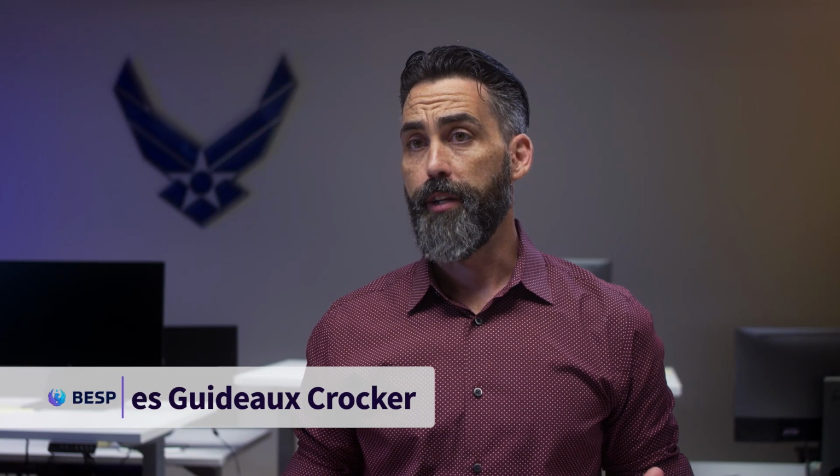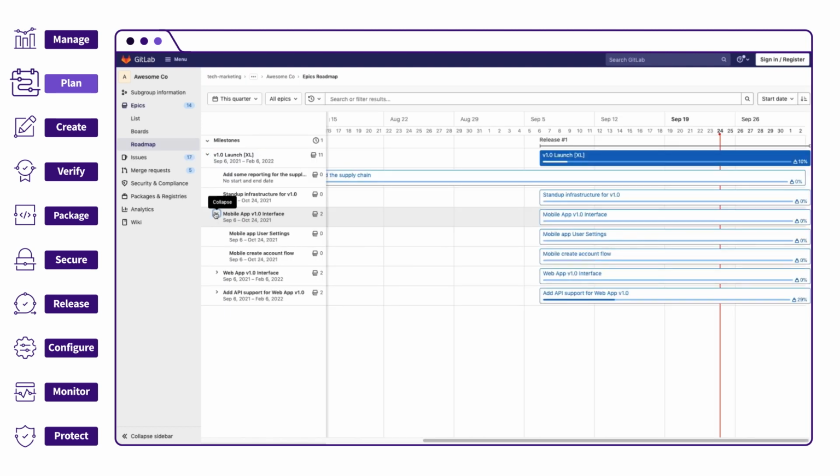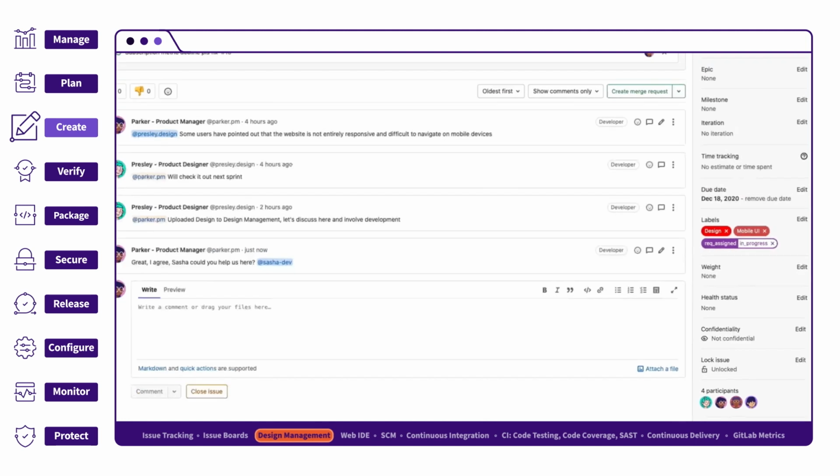So the platform strategy of GitLab was one of the main pieces that we wanted. We wanted an end-to-end capability that gave us visibility from the start all the way through the end. It starts with planning, prioritizing, and tracking your projects. Then you write code, collaborate with your team, and approve the change.